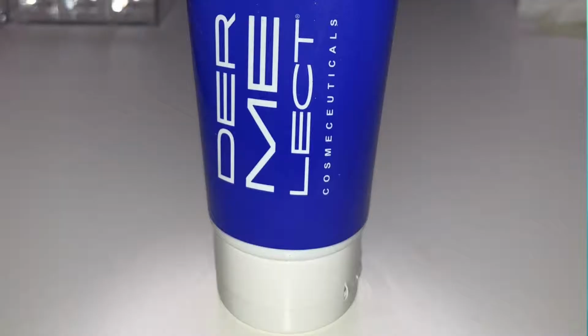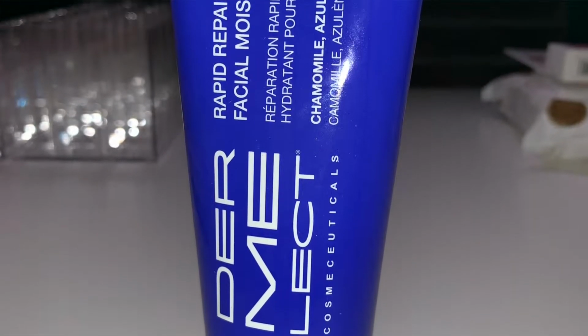I had this previously, but I was trying to use up other items that I had, and I'm so happy that I got it again, because this winter has been brutal here in Massachusetts. Not as cold as it typically can be, but we've gotten quite a bit of snow, so this has really helped a lot.